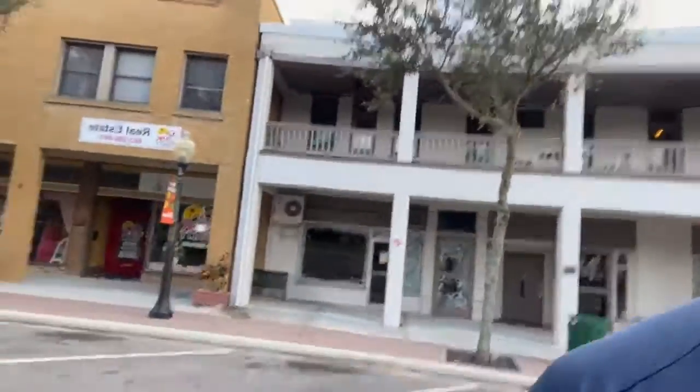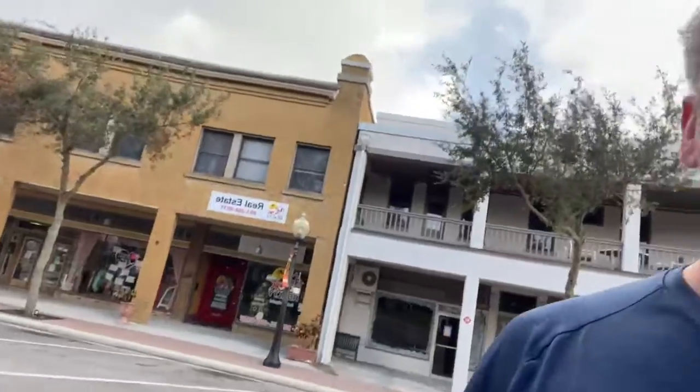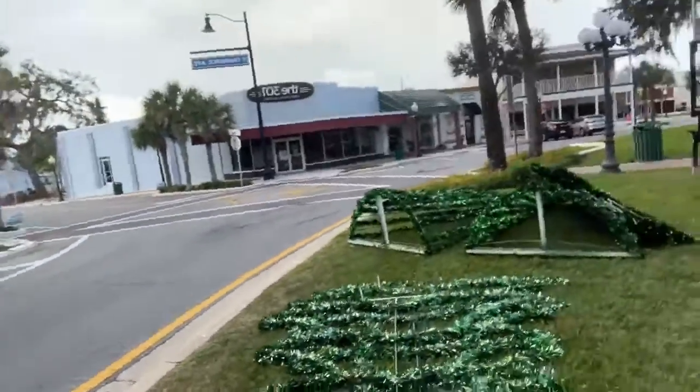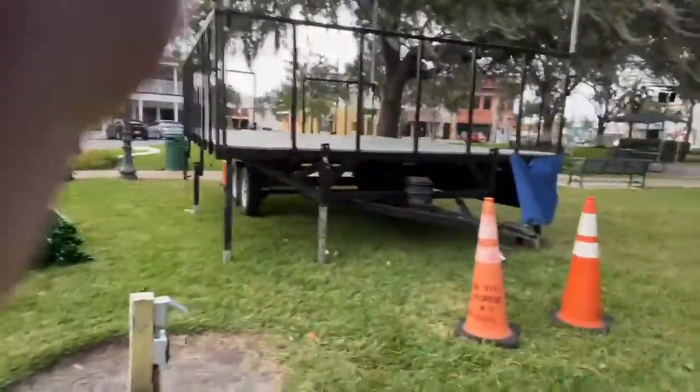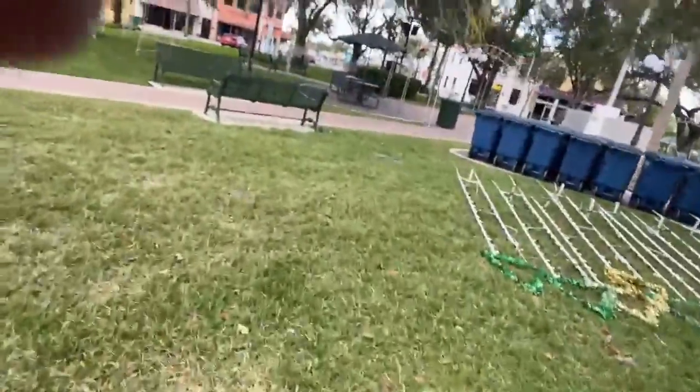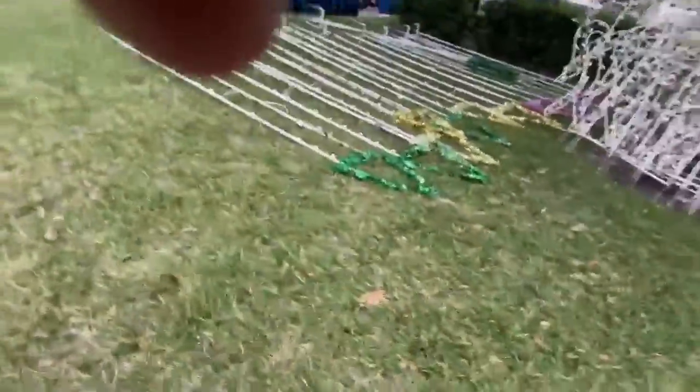I was here earlier, see a bunch of stuff in the background. That's downtown Sebring, the circle. See, it's just a little circle going around. And here's some stuff for Christmas or something. I don't know what they're doing. Yeah, Christmas stuff.